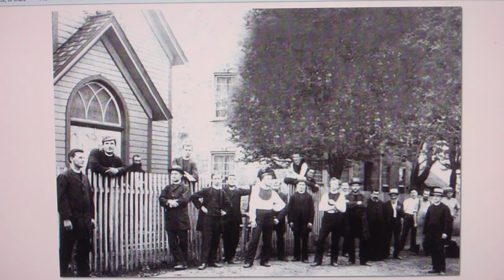This shows an outing. One day, this is the front of the church, and this is the big stone house in the background. And people from St. Vincent came up for a day out and some time at the ridge.